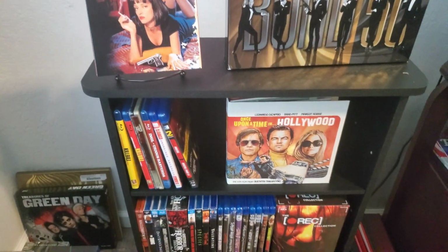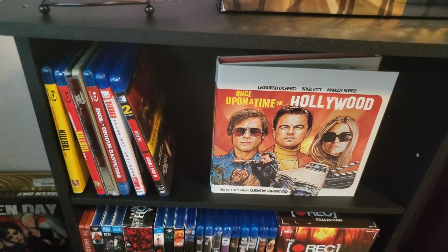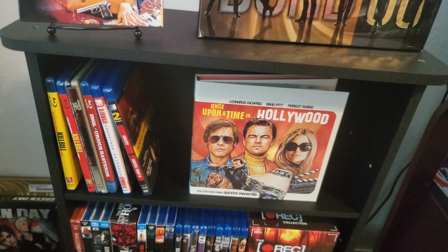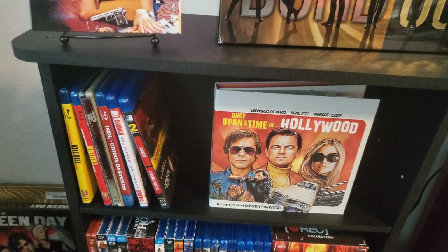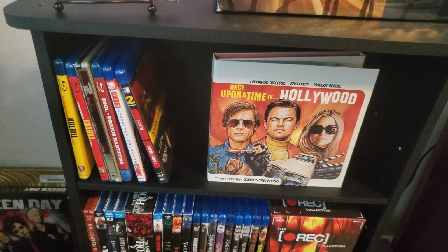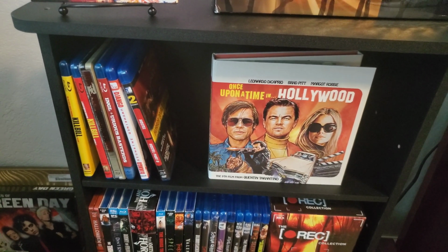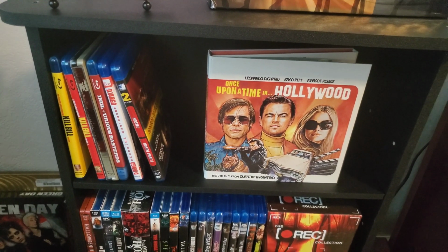And then, inspired by Pulp Fiction, I've got what I hope to become a Quentin Tarantino shelf. If you asked me today who my favorite director of all time is, it would probably be Quentin Tarantino. I have been marathoning a lot of his films lately, and I have absolutely fallen in love with his work. I already enjoyed a lot of his movies, but I'm finally watching all of them, and I'm planning on doing a video ranking the Quentin Tarantino movies.